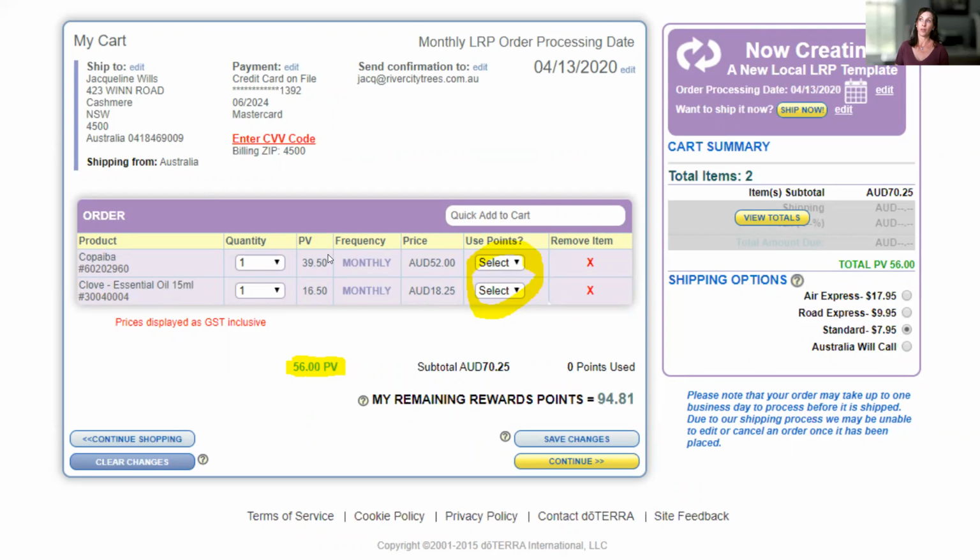Now, if this month I wanted to buy this here with points, I could click on this and choose to select the points. And this area here also shows me the addition of the points I've got. So if I'm at the beginning of the month, I want to make sure I've got over 50 points, because that way, once it's over 50 points, it starts accumulating and building up my points.